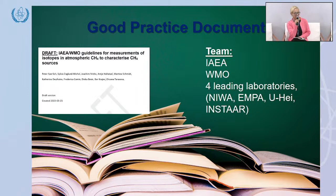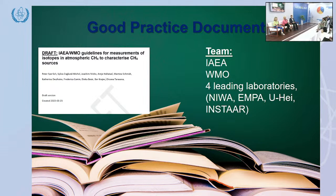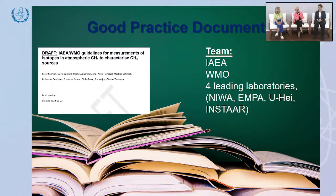For that purpose, for the good practice document, we actually gathered the heads of the world, if you will, in the scientific field to work on that document. These are the leading scientists from the US, NIST, NIWA in New Zealand, EMPA, which is in Switzerland, and the University of Heidelberg in Germany. These are experts together with IAEA experts from Seibersdorf and from the WMO, Oksana and her colleagues, to actually sit there and devise that document. We're hoping to have the document ready for peer review by the beginning of next year. The first draft has been completed, so that is very exciting, and we will publish it as an IAEA document in the course of next year, and it will be available then.